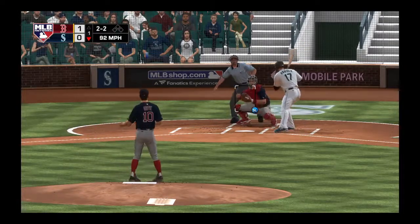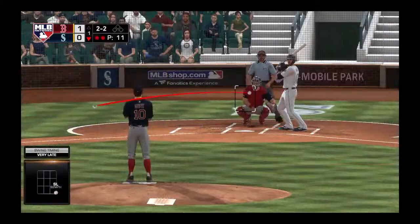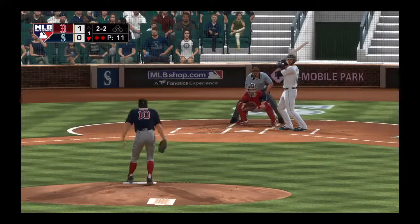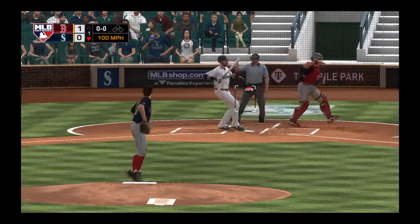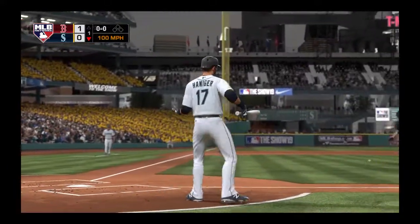Nope. 2-2 now with 2 gone here in the home half of the first. There's a good slider down and in at that back foot. That's a tough pitch to lay off as a hitter. And we'll have to leave it there as this is strike 3.